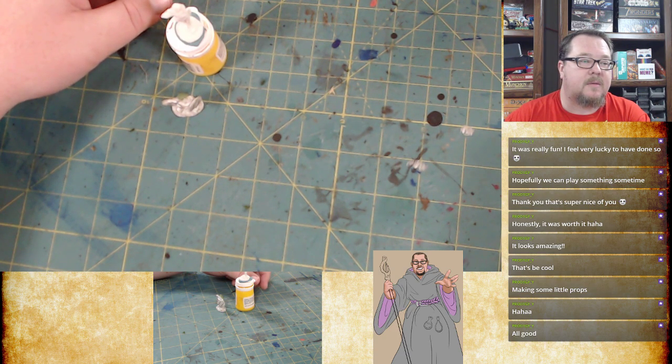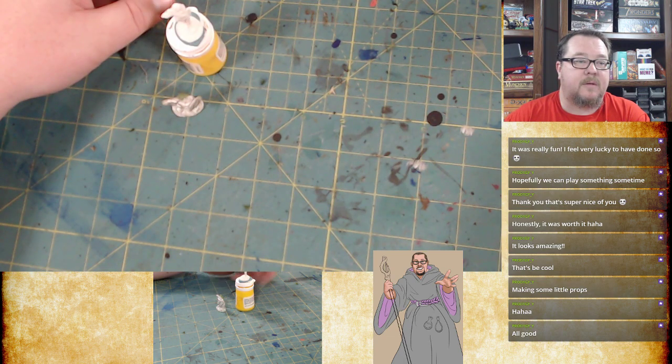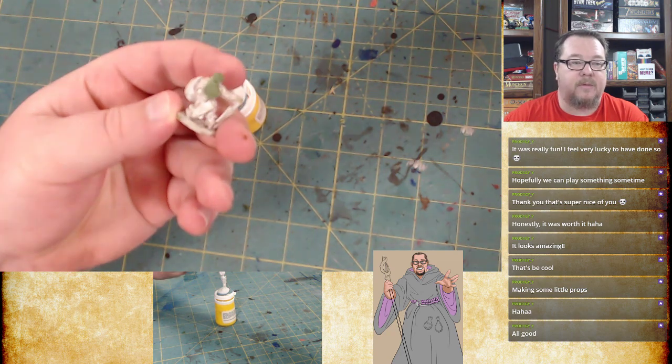Uh-oh. I locked up. Hold on. Hold on, chat. I'll fix it. Don't worry. Hold on, chat. Here, you can look at my window for a minute. There we go. Sometimes it gets all squirrely when it zooms.